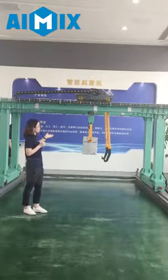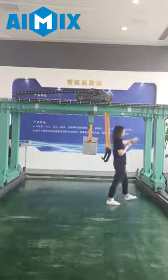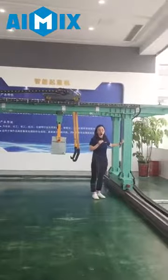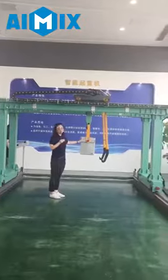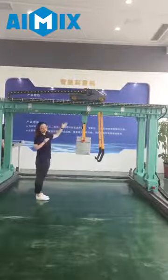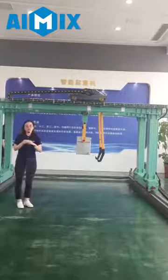You can see it here. It includes the steel structures part with the three layers of anti-corrosion paintings. This is the lifting hoist mechanism with the lifting spreader. This is the trolley mechanism with the winch. And it also has an electric control system.